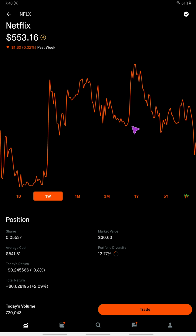it's not going to go in at that price. Say 100 people buy Netflix overnight after the market's closed. When the market opens, they're going to queue and go in line. The first person gets this price, second gets that, third, fourth, fifth, sixth, seventh. If you're the 100th person in line, you end up buying at the top price. So you don't want to buy at night. I learned that the hard way. I thought it would give you the price you bought it at.